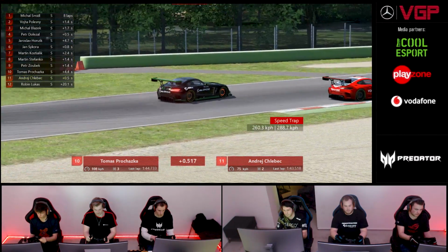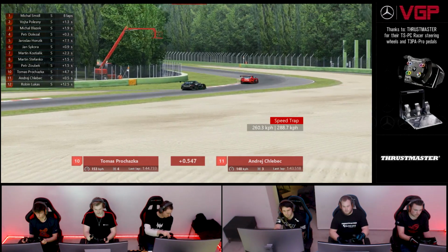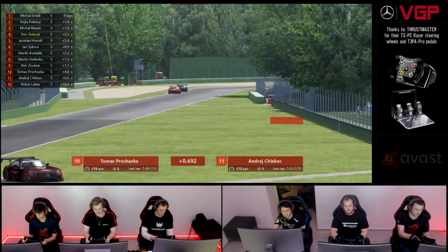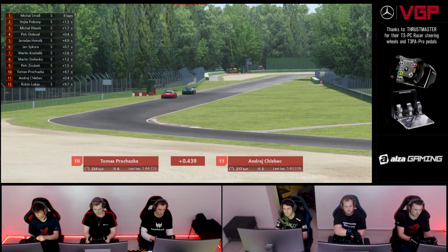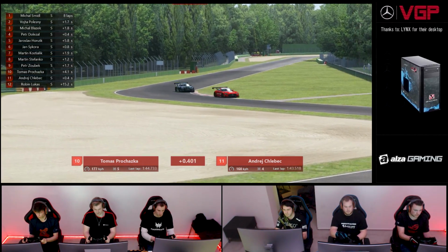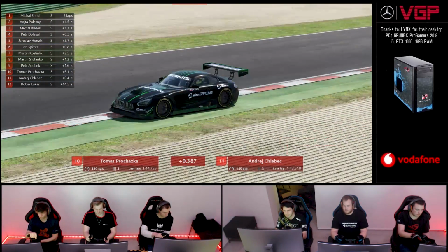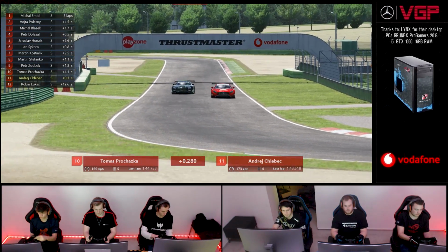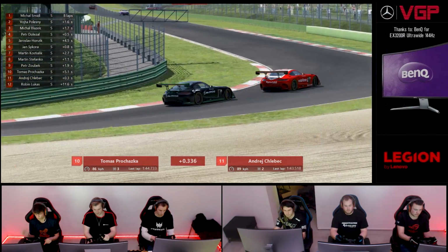So, goodness me, that's Andrei Schlebeck getting all crossed up, trying to make a move into the... that was into Trigado. So it didn't quite pay off, but he held it very, very well. He's keeping the pressure on Thomas Prochaska as they now come through the Villeneuve chicane, the red Vodafone Mercedes holding. Look how defensive that Thomas has had to go to keep Andrei Schlebeck behind him.